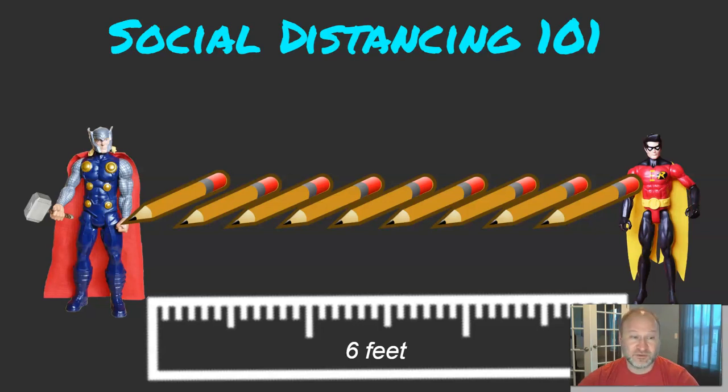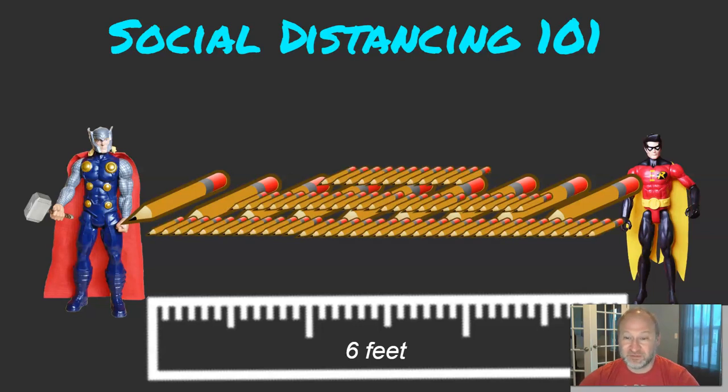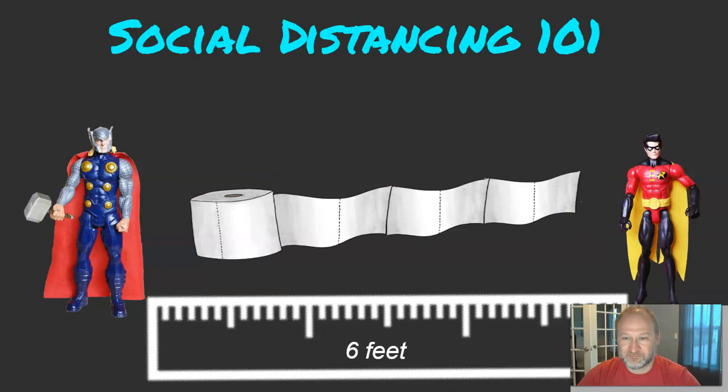Of course, if you're in a middle school, that would be about 50 middle school pencils. You know, the ones that are about this long, that are just basically an eraser and then straight into the lead. You guys know what I'm talking about. That's how far apart you need to be.